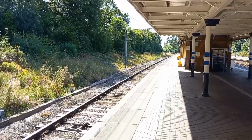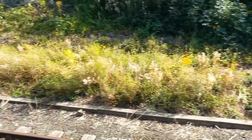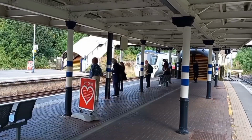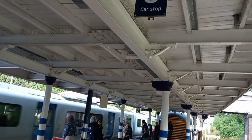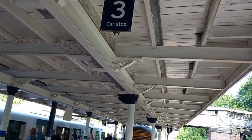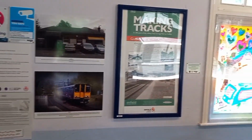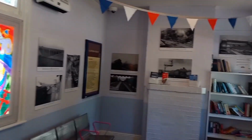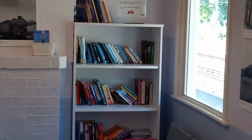Not only does Gordon Hill have a disused platform, but it has an extra third platform as well, which sees use by trains during peak times that terminate here. I don't think you get any 3-car trains down here anymore though. If you ever come here to Gordon Hill, it's worth checking out the waiting room, as there's a lot of history and information of the railway that ran through here. And you can pick up a book if you'd like to.